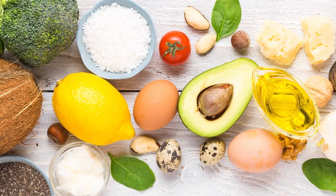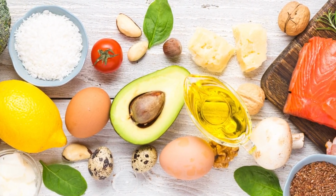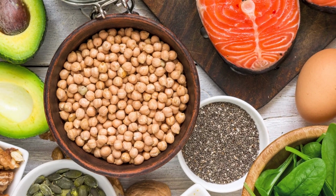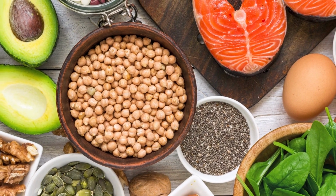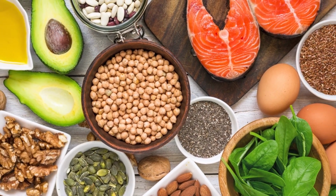Now, let's discuss the key to unlocking heart health. A diet rich in fruits, vegetables, and whole grains. These fiber-packed foods not only help lower your cholesterol, but also provide essential nutrients that support heart health. Additionally, incorporating healthy fats like avocados, nuts, and olive oil into your meals can help raise your good cholesterol levels and keep your heart pumping strong.